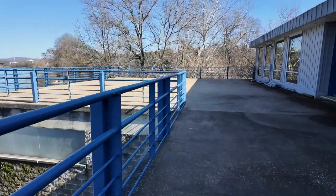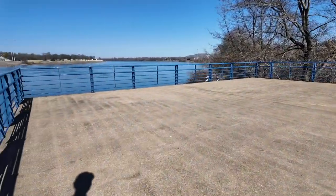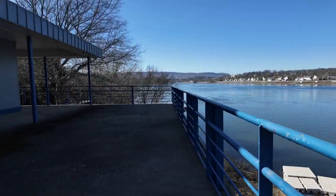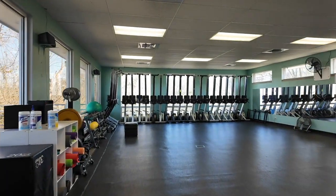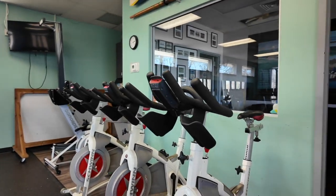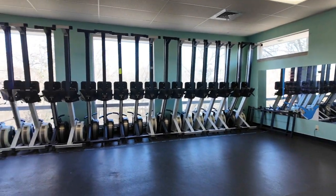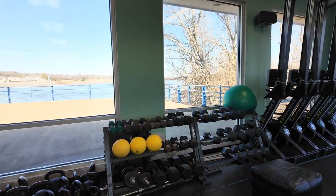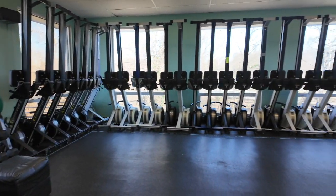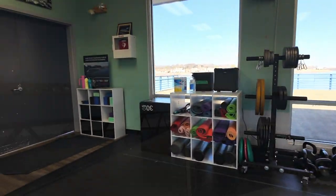It's got a big deck out here. It's where I put an erg, sometimes just to erg and overlook the lake, which is what I'm going to do today. This is the erg room. Got some cycles, and not nearly as many ergs as there are at Orlando Area Rowing Society, but a pretty good number, and it's a great facility for training.